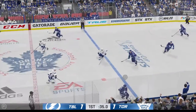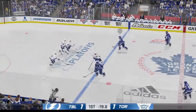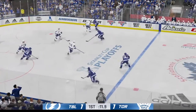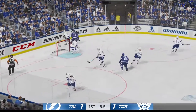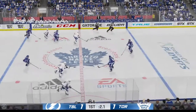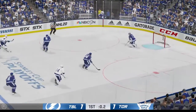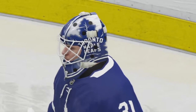Tyson Barrie with it again. 33 seconds to go in this first period. Barrie gets it up to Kapanen. Kapanen into the middle. Andreas Johnsson with a bit of space. Fires it just high and wide, and Kevin Shattenkirk's there to pick it off. Last rush here for the Tampa Bay Lightning. They're going to need to get it off quickly. A shot there and a stop at the buzzer there by Frederik Andersen.